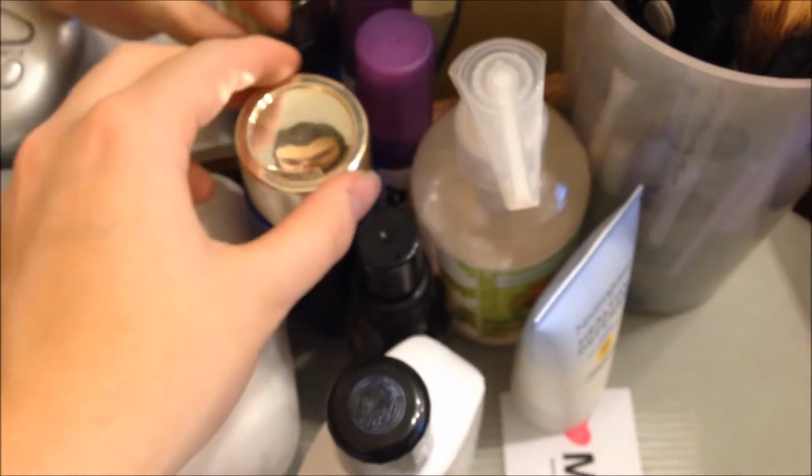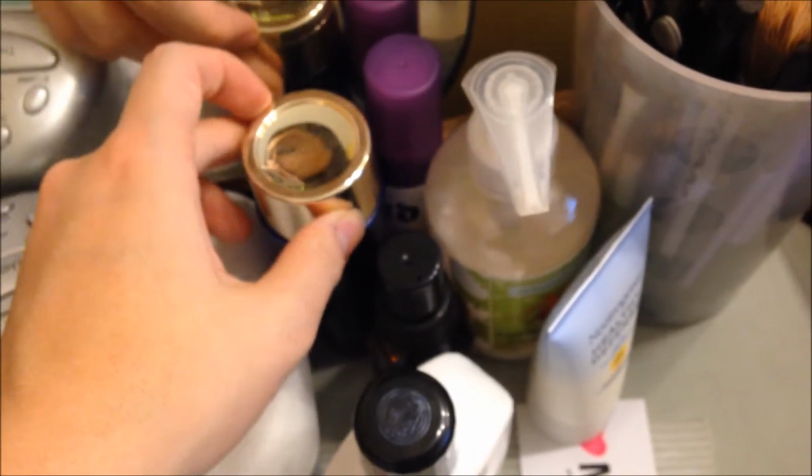So right next to the brushes, I have... Oh, look. I have reflection. I look like an alien, right?